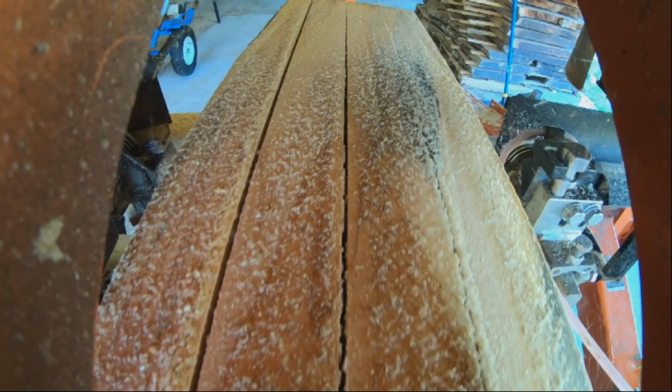Alright friends, if you watch real close, as soon as I get to the end of this cut, you'll see some tension get released in that pine, and it kind of springs up in the air. A lot of tension in pine sometimes, not so much white pine, but this log here had more than I'm used to seeing.